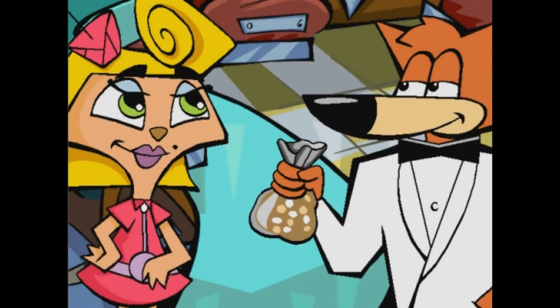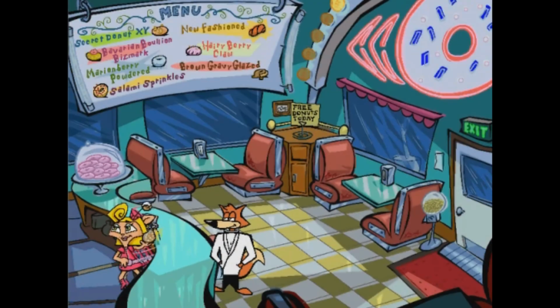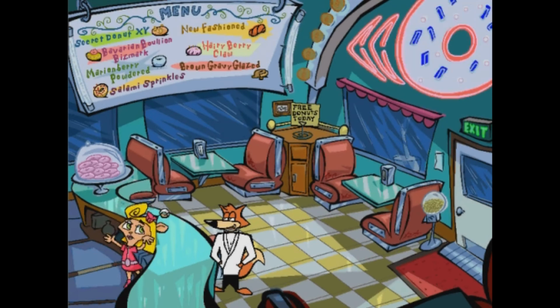Here you are, Pia. Fresh tapioca straight from the jungle. Can you make me a secret donut XY now? Well, I'll be fresh tapioca. One secret donut XY coming up. There you are, Mr. Fox. One fresh, hot secret donut XY. Enjoy! Thanks, Pia. This donut could be the key to saving the entire planet. Oh my gosh! Planet Broadway is in danger? No. Planet Earth.